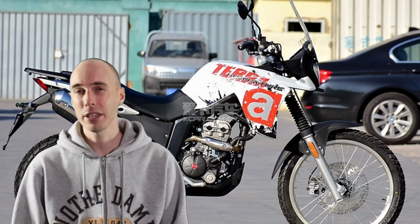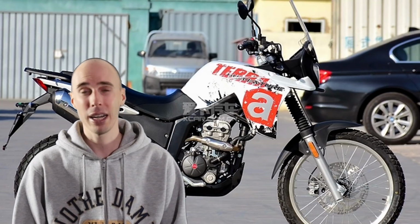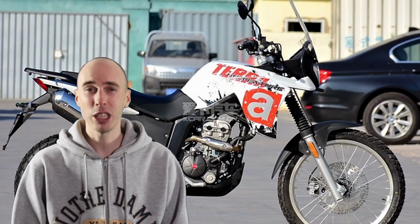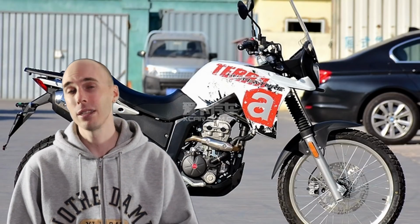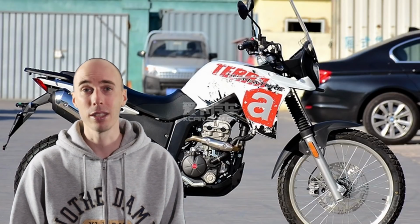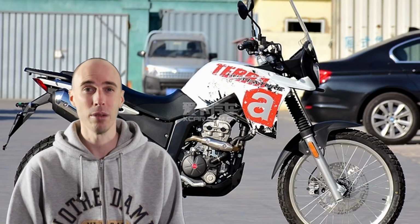The other thing I would like to point out is if they did consider bringing this to the Western market, say America, Canada, England, Australia, where we have much higher speeds, I really think this bike could do with being bought out to at least 300cc's to make sense. And if they did, that could be a really great lightweight adventure bike, in my opinion.